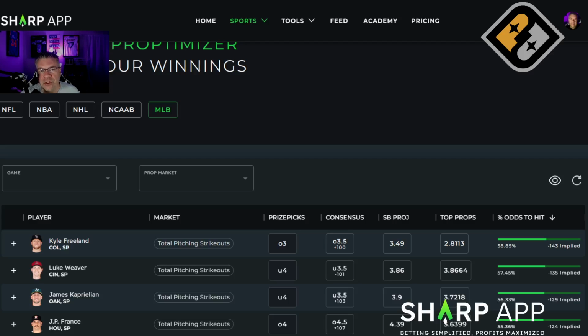All right, guys, it is Statsational here for the Sharp app. Going to go over some of the best props I see today. Not only the ones I like, but what the Proptimizer tool here at the Sharp app likes as well. And that's probably even more important.